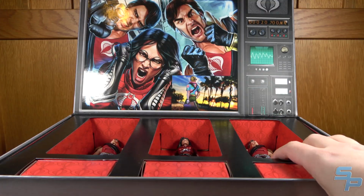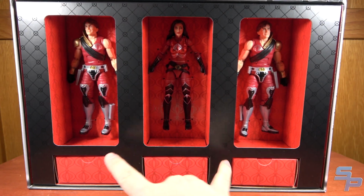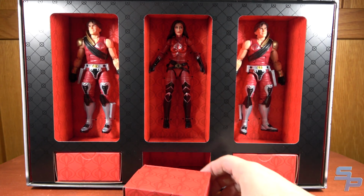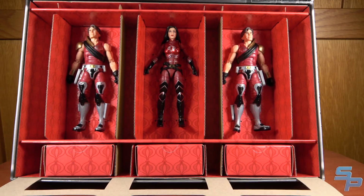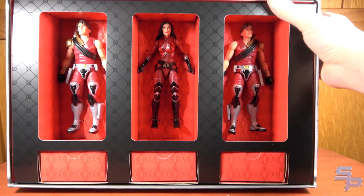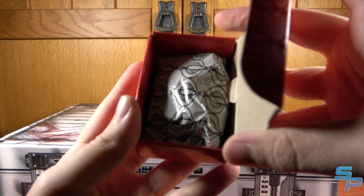And then on top of that, now you can see what actually is included in the set, which is the Crimson versions of Baroness, Tomax, and Zaymot. And then their little accessory trays are underneath. And they're these little tiny boxes. So you've got them in this tray, and I think this part comes down, and that way you can access them inside. But if you wanted to leave them in there, or repackage them later, which is totally an option, the little tray boxes here come out for the accessories. Like this is the Baroness accessory box, and you can see it's got a little bag inside.